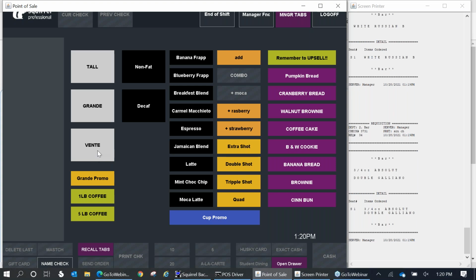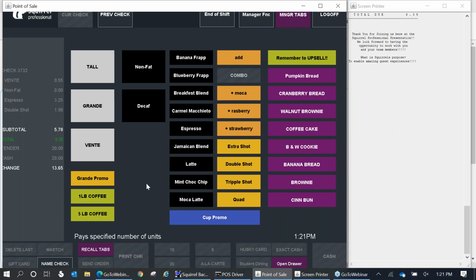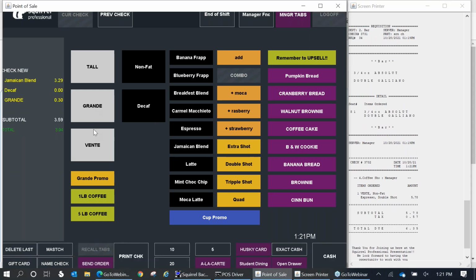So if somebody comes in and they start and they want a venti, non-fat, espresso, double shot, we can do that. So I can hit it right there. I can do a quick payment with my quick settlement options. I can do exact, I can just do cash. But if I do 20, I'm off and I can move on to my next piece. So now you'll see that it's set. But if they order the Jamaican blend and decaf and then they do the grande, I can do that as well.